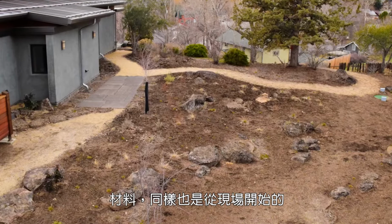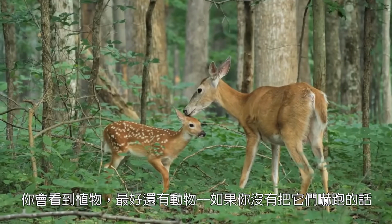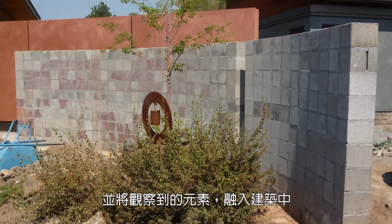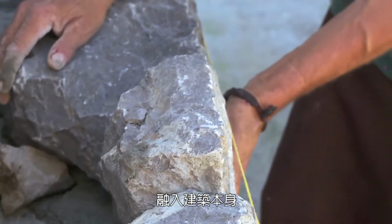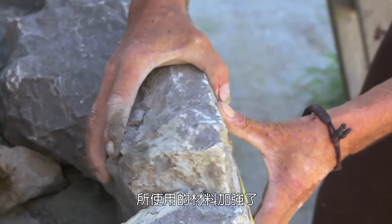Materials, again, that starts on site as well. You will see stone, you'll see the substrate there, you'll see soil, you'll see the plants, and ideally the animals there too, if you haven't scared them off. But you will catch colors, textures, and some of these materials can be incorporated into the architecture from a foundation standpoint, from a surface standpoint, from a pattern standpoint as well. So you'll want to incorporate these textures and these colors and these patterns that you see on site into the building itself. And so the materials that the structure is built out of reinforce the connection to place.